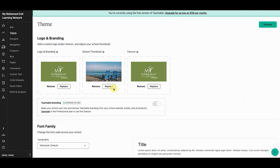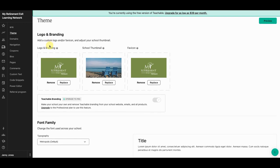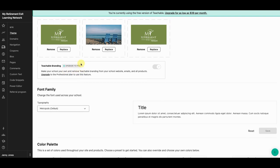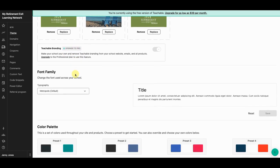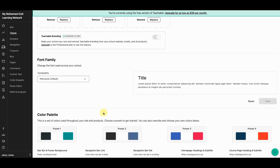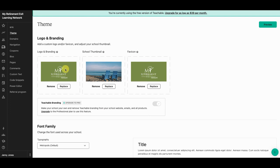All right. So again, I think this is the theme, of course, the free version. Of course, Teachable branding. You must upgrade to the pro version to remove the Teachable branding. Make it like it's your own school. These are your colors and your buttons and so on and so forth. You can change here, but you get to replace your logo and branding, the school thumbnail, and the favicon. You get to do that. So that's what you have there.